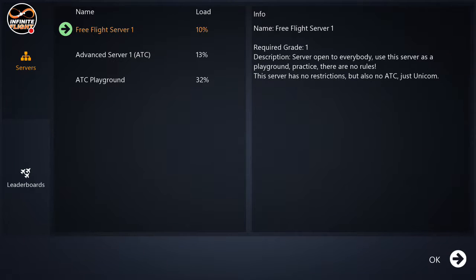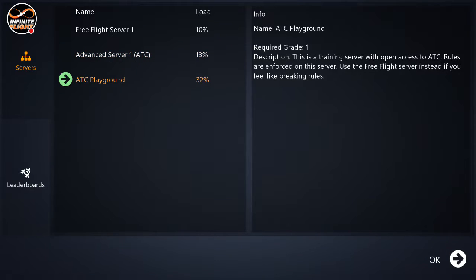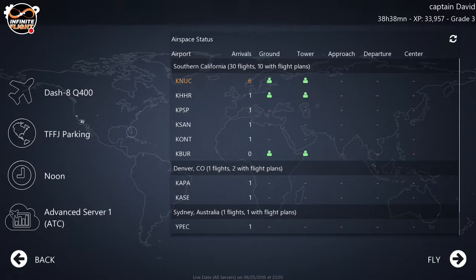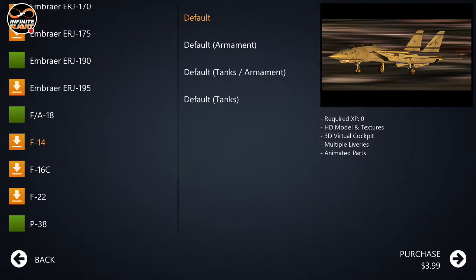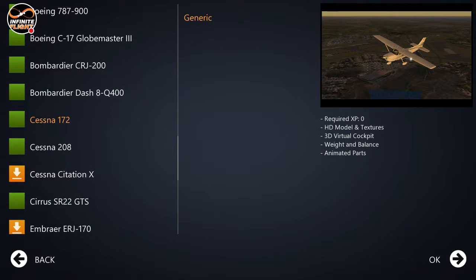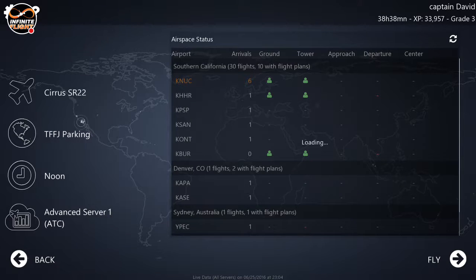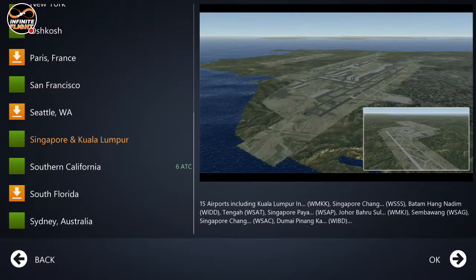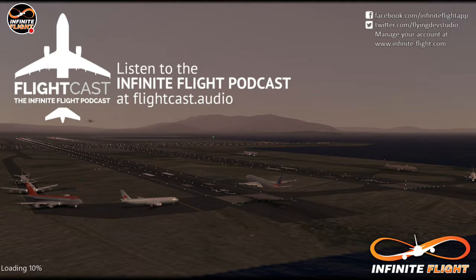So I don't have Florida. I wish I had Florida, but there's Embry-Riddle near California, so we'll fly in California. So we're gonna start with this airplane. All right, we're spawning now.